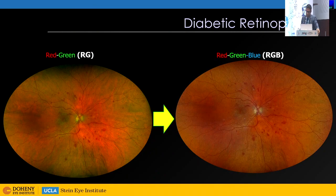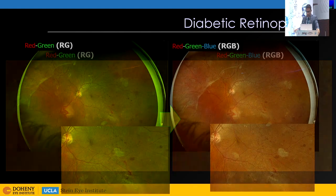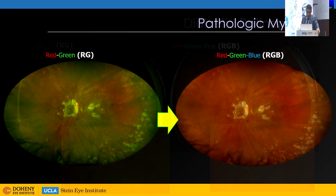More examples of patients with diabetic retinopathy. One thing I will highlight again is when you have fibrous proliferation in these patients, you can see the difference in the coloration, right? Like white looks white, which I think is, again, very helpful for being able to reflect exactly what we see in the patient's eye is reflected now in the image that we obtain. So I do think that there's significant value of adding the blue to the ultra-wide field platform.